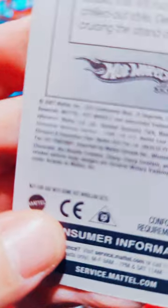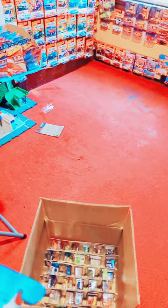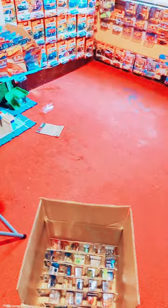Ooh, 2007. Come on. Right there. 2007. And these, I don't like these ones, but let's go through them anyway because I got them. Like, what the heck is that, right? This is an old school joint. Yeah, I can make some money on that truck next year, too.